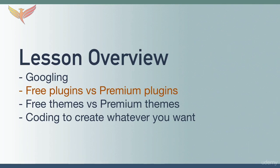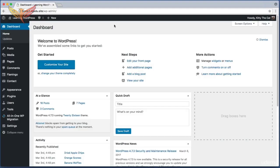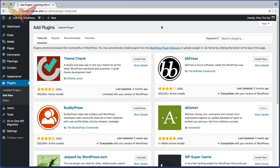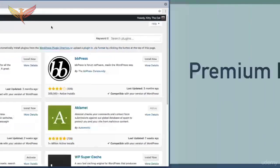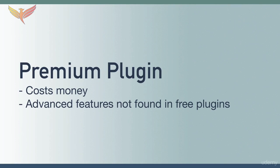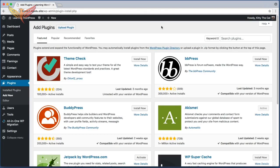Let me begin by saying that throughout this entire course, all of the plugins that we've used have been free plugins. So from the admin dashboard within the left-hand sidebar, when we click on plugins, and then we click on add new, this collection of thousands of plugins that we can search through, these are all free plugins. There is, however, a whole other separate world of premium plugins. A premium plugin costs money, but offers more advanced features than a free plugin might have. Now, if I just said that all the plugins we see on this screen are free, you might be wondering, where can we find the premium plugins?